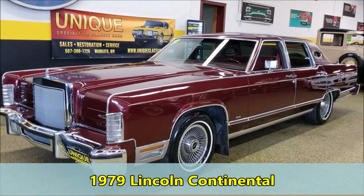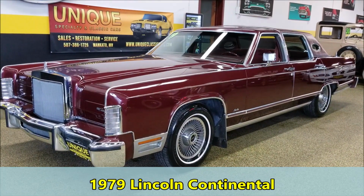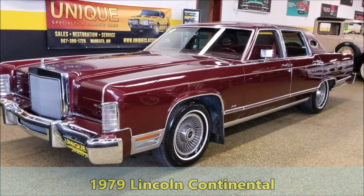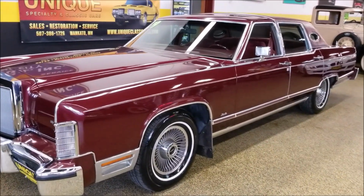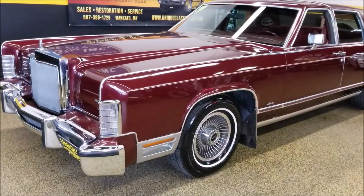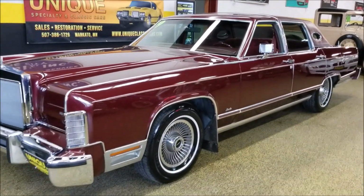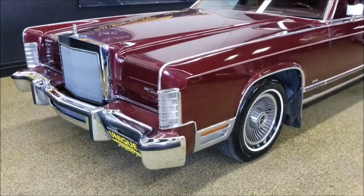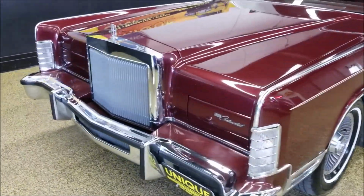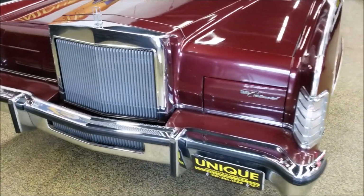Here's one you don't see us get in every day. Beautiful 1979 Lincoln Town Car. Dark cordovan metallic with the matching cordovan cloth interior and the pillow seats. Cool 1979 luxury. Last year of this body style before they downsized the Lincoln Town Car. Had a 400 V8 underneath the hood, paired with an automatic transmission.